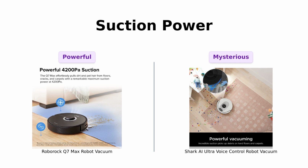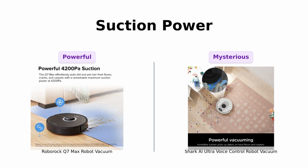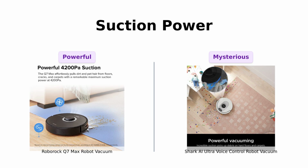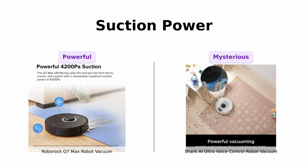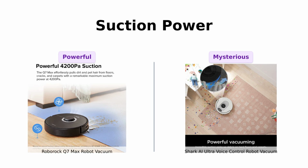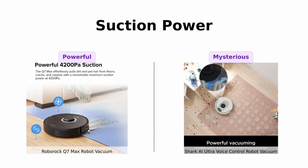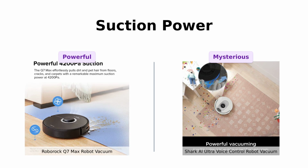First up, let's talk about suction power. The Roborock Q7 Max boasts an impressive 4,200 Pascal suction. It's like the vacuum equivalent of a black hole, sucking up everything in its path. Pet hair, crumbs, your will to live, everything. On the other hand, the Shark AI Ultra also has powerful suction, but they didn't specify the exact number. So it's like when someone says they're really strong, but won't tell you how much they can bench press. Mysterious, but effective nonetheless.